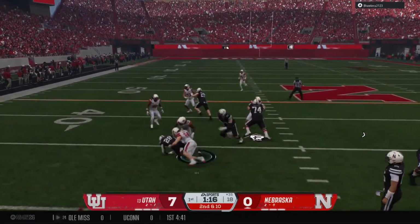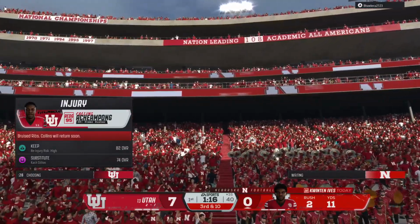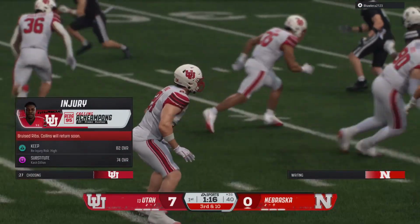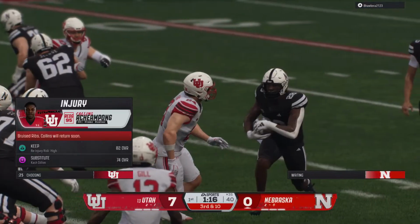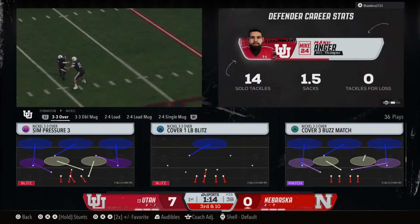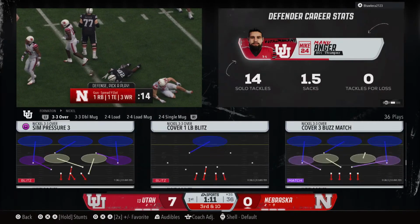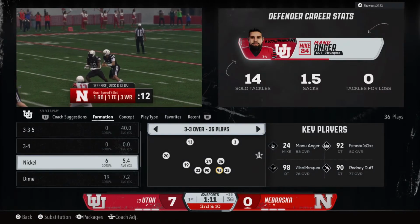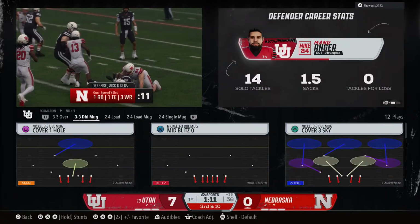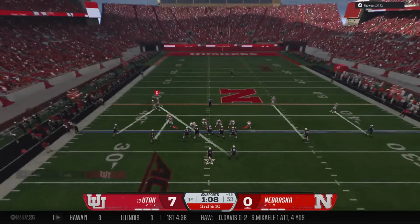On the ground, it's Ives. Stuffed on back-to-back plays. He got nothing, and now they're looking at third and long. Nice job by the defense. A lot of times offenses want time to mesh that RPO and read it. Nah, the defense got in there so fast, they didn't give him an option. Got the nice tackle for a loss, putting the offense in a worse situation.